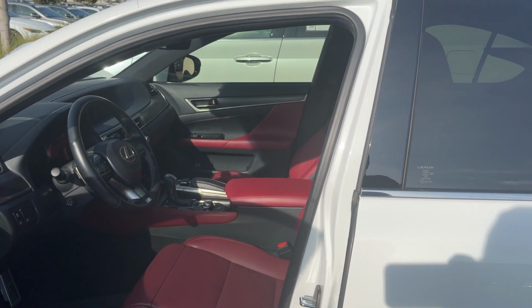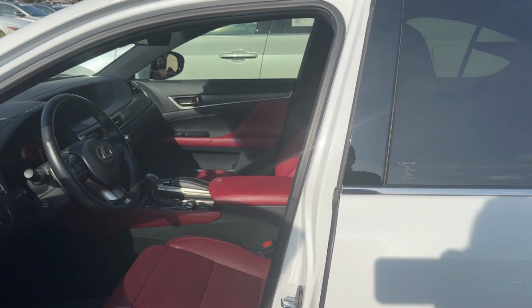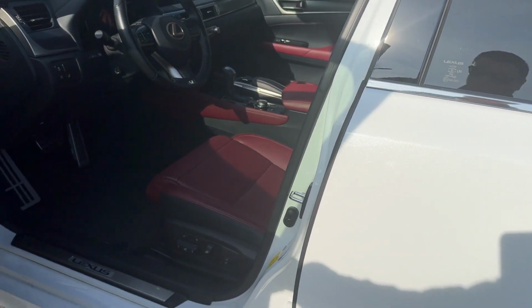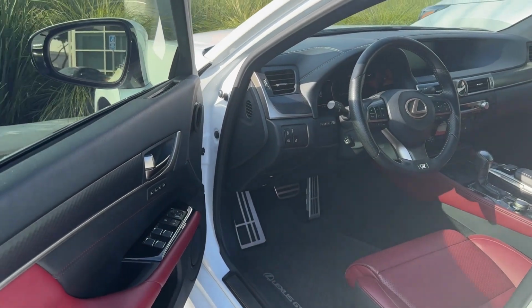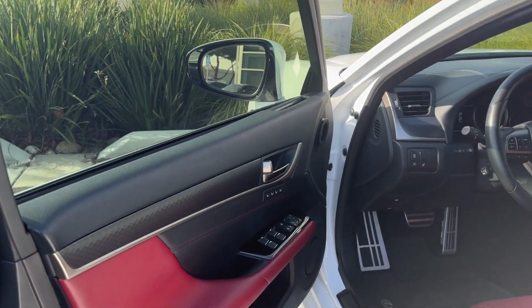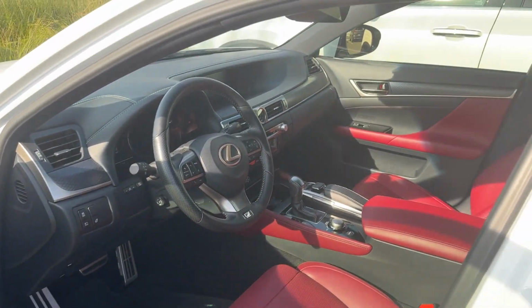So I just want to say that if you're looking for a nice sporty sedan or sports sedan, you might consider the GS 350 still, as it's making its way to the used car market, and there's not that many left. I have the windows tinted, of course, and spent some money on this one.